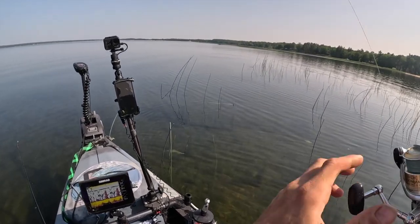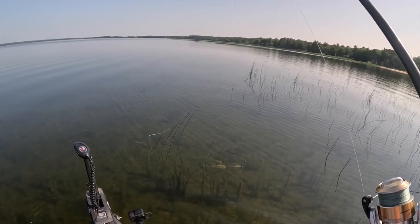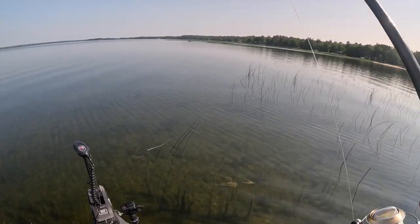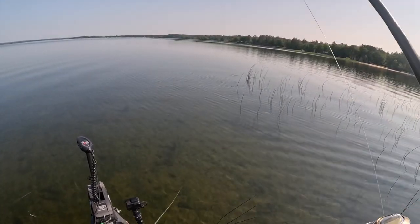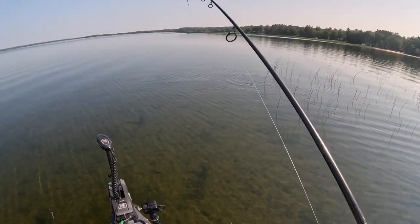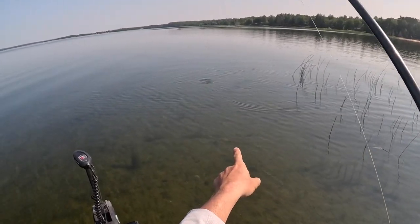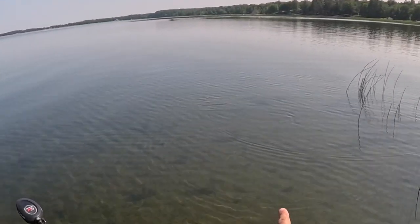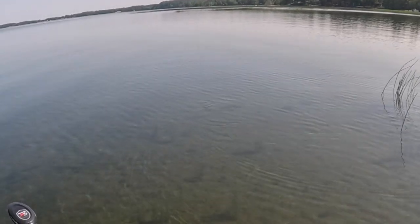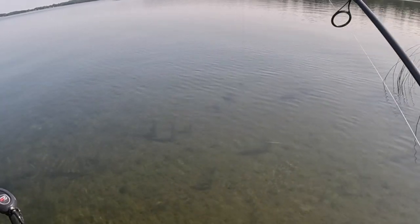Oh, okay. This is a big fish. This is a big one. Right off that point. Come on. Get out of there. Big swirls, too. Whoa, look at that fish. Nice. Ooh, look at the other bass right by it. Okay. Oh, there's some big ones chasing it. I think the one that's chasing it's even bigger. Look at that.